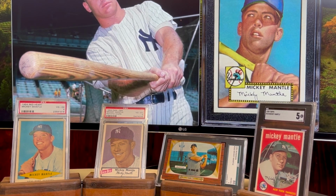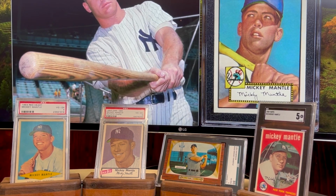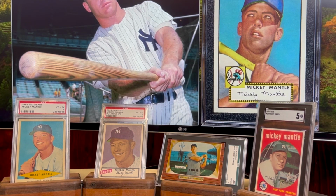Well, actually, three of the cars that you see in front of you are going away to get reholdered. They're going to get updated slabs. The two on the left are going to PSA. The 55 Bowman is going to SGC. And the 5 is just there because it's for sale right now.